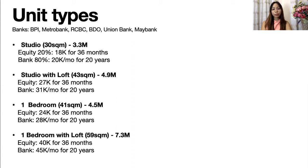So the equity is at 20%. That's 18,000 for 36 months. And for the bank, 80% loanable. That's around 20,000 per month for 20 years. For the studio with loft, it's at 43 square meters. So it's even bigger than their 1 bedroom.